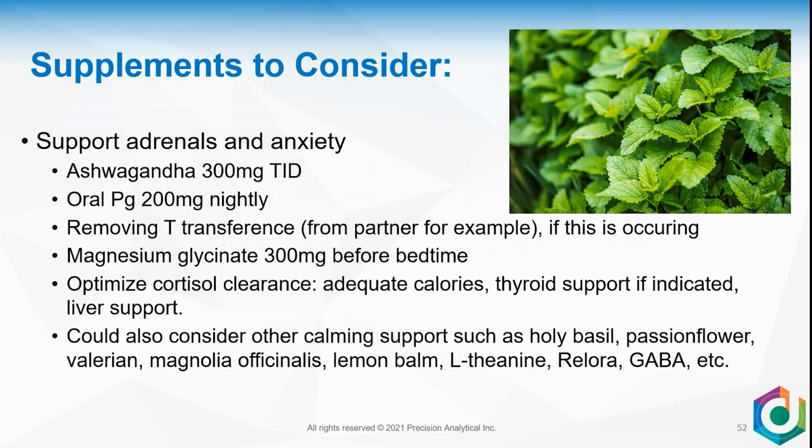So to support the adrenals and the anxiety, I might use ashwagandha. I usually tend to do about a gram a day. I like to space it out right when they wake up, early afternoon, and before they go to bed. The ashwagandha can be calming for some people. The oral progesterone, increasing that can really help with the anxiety. Removing any sort of testosterone transference from her partner could be helpful. The magnesium before bed can really be helpful for anxiety too.